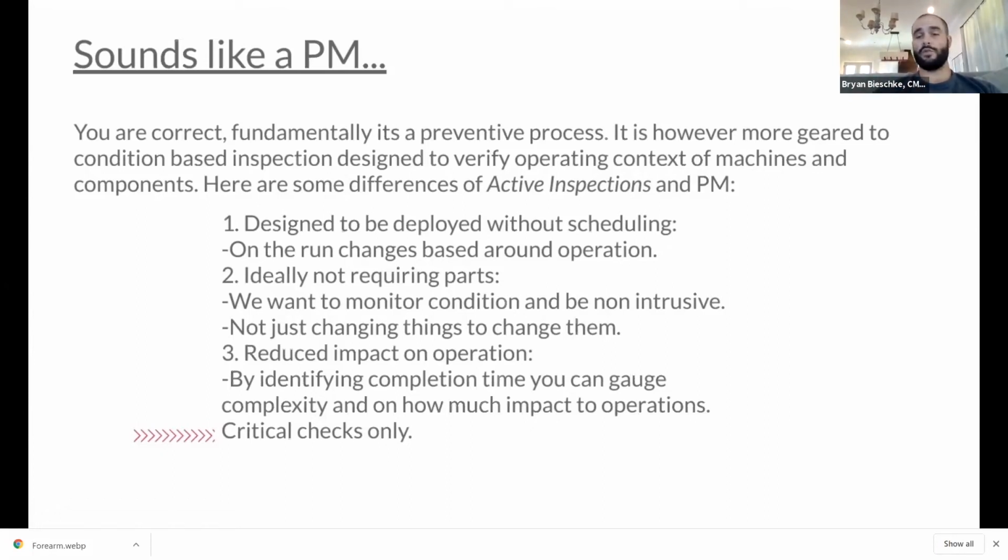So ideally, you don't want it to require parts because you want this to be a monitoring condition. You want it to be non-intrusive. So we'll get into some examples I have, I think, on the next slide. So you don't want to just change things to change them. Us in maintenance, that again has to align with your business. If that aligns with your business, by all means. But we want to monitor things. We want to reduce the impact on the operation as well.